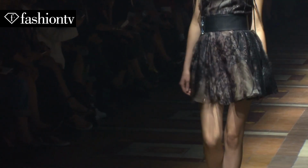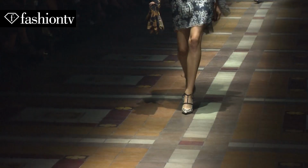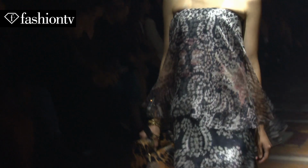Lanvin for me was like Albert's greatest hits. There's so many familiar themes and familiar silhouettes, but everything looked new and everything looked super slick and sexy, and I just wanted everything. I mean, from the shoes to the bags, the dresses.